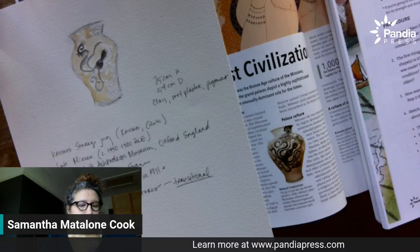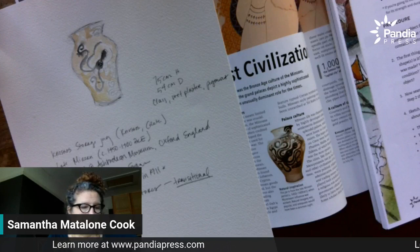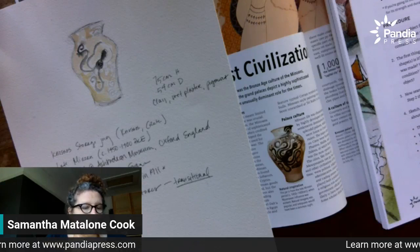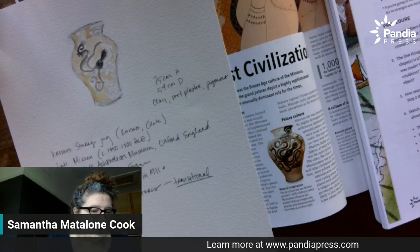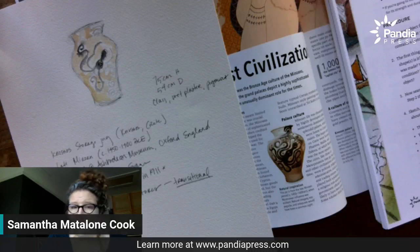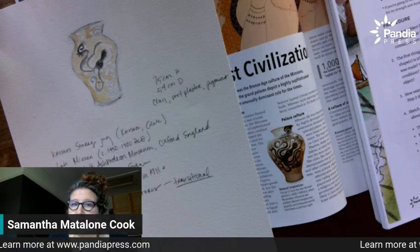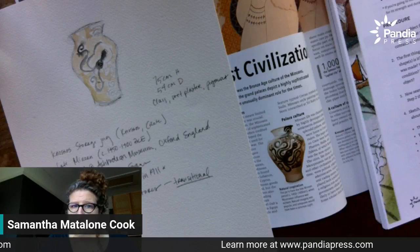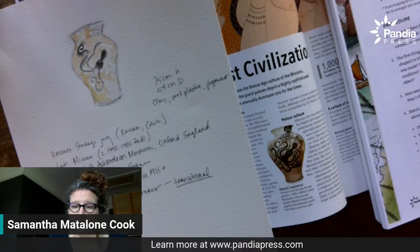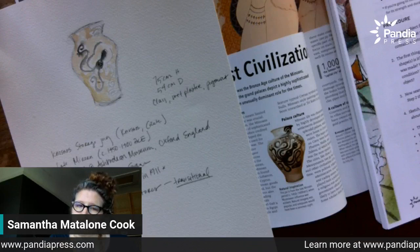Let me see. One question. Can you use everyday objects? Can you use objects in your house or ancient famous pieces? You can use anything. Yeah, that's a great question. In fact, if you want a really low pressure way to start an object study, just choose something in your house, because that feels very low pressure, I think, to students.